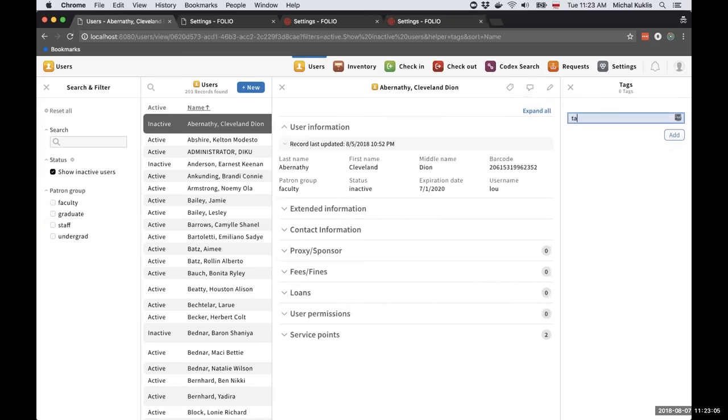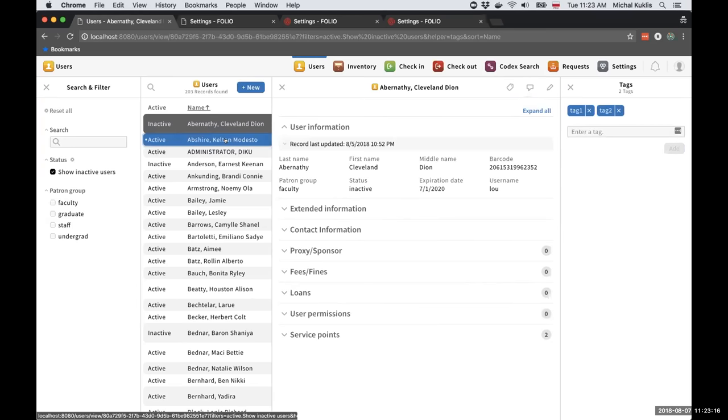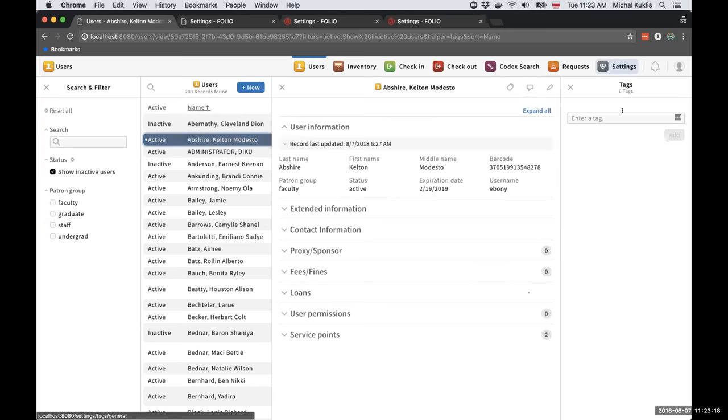And let me maybe show you how this works. So we can start adding some tags here to the given user. Also, when we switch to another user, the tags app will stay open, and we can keep tagging another user here too.